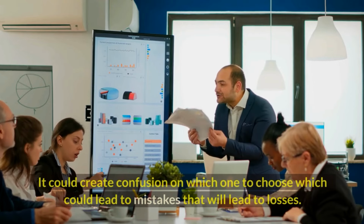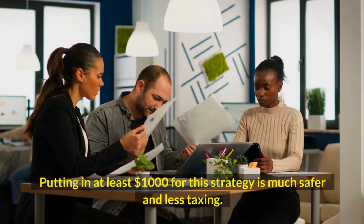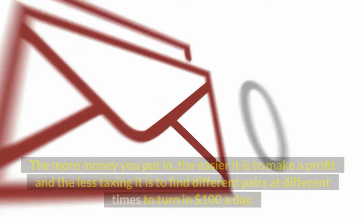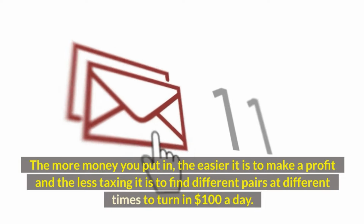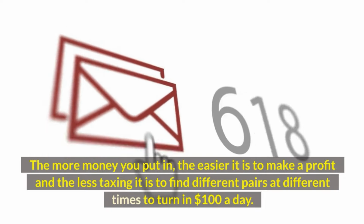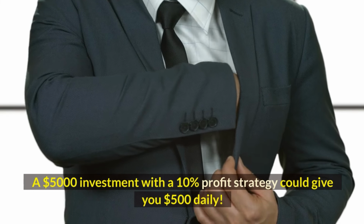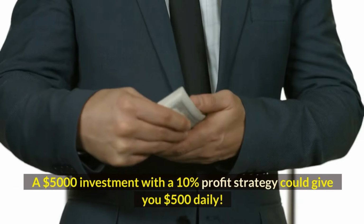It could create confusion on which one to choose, which could lead to mistakes that will lead to losses. Putting in at least $1,000 for this strategy is much safer and less taxing. The more money you put in, the easier it is to make a profit, and the less taxing it is to find different pairs at different times to turn in $100 a day. A $5,000 investment with a 10% profit strategy could give you $500 daily.